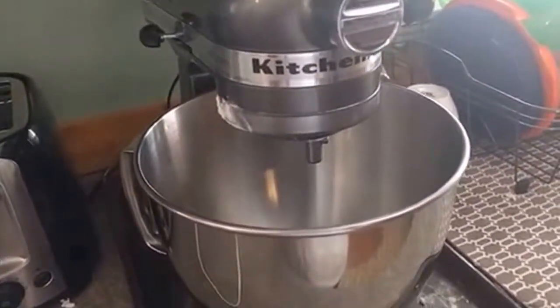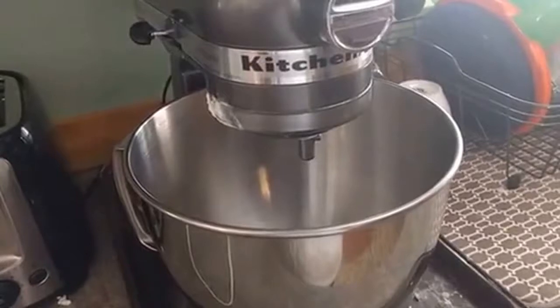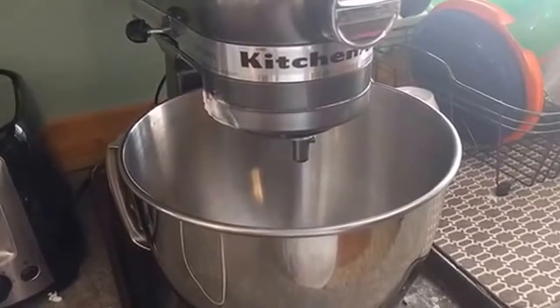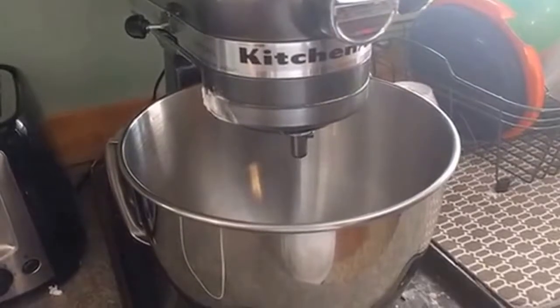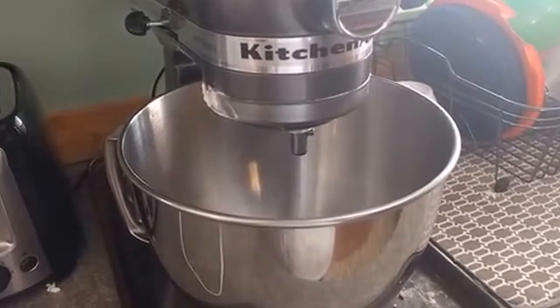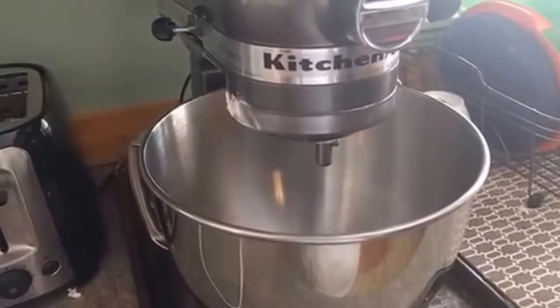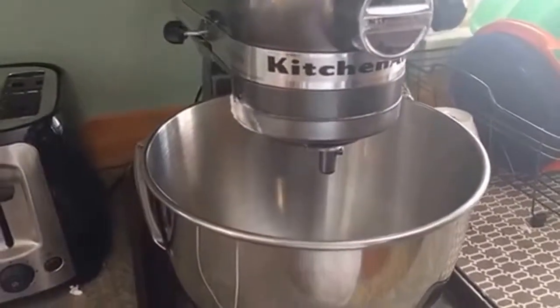I mix pretty much everything in this. I can even knead in here so I can make pizza dough and bread dough, and I don't have to knead by hand. I can whip up cookies. I can whip up waffles. It just saves me a lot of time. Bonus points, my 3-year-old loves to use it. He can put it up and down and turn it on and off, and it's great.